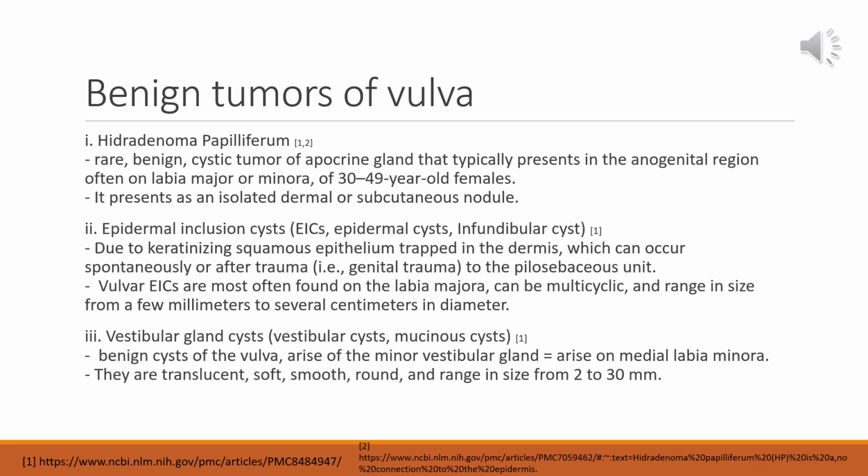Other benign tumors of the vulva would include hidradenoma papilliferum, a rare benign cystic tumor of apocrine gland that can be anywhere in the anogenital region, but labia minora and labia majora are common places for it to arise. It is seen in middle-aged adults.